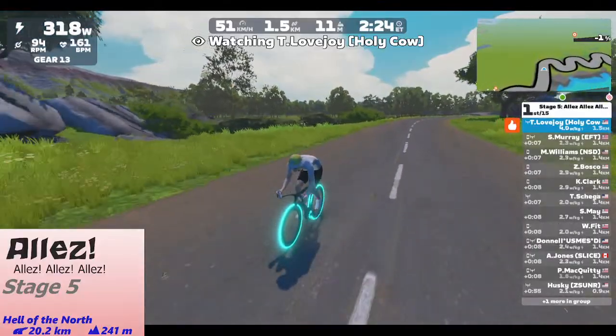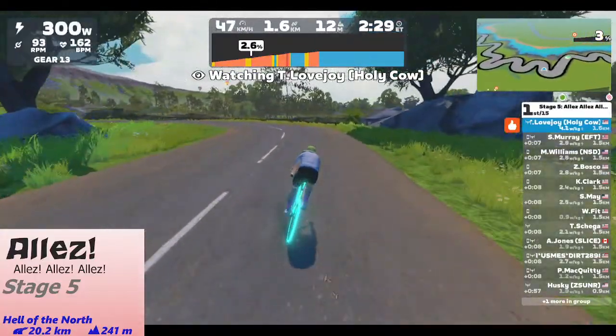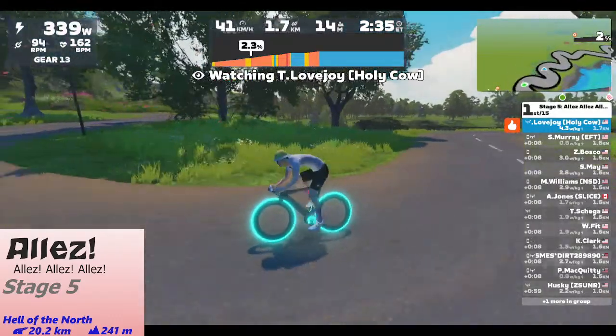Lovejoy putting out some really decent work on the front here. He's really opened up that gap now, doubled it here in the last couple minutes, up to 8 seconds now on the large group of 10.